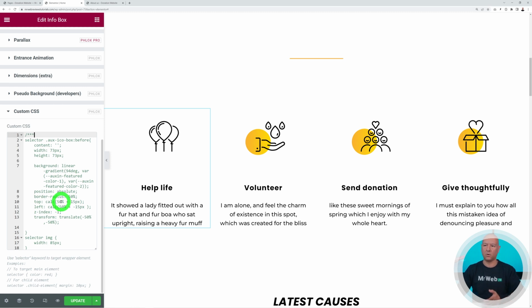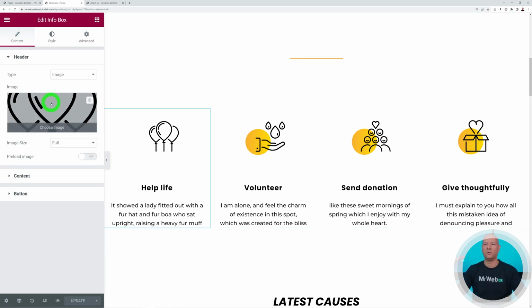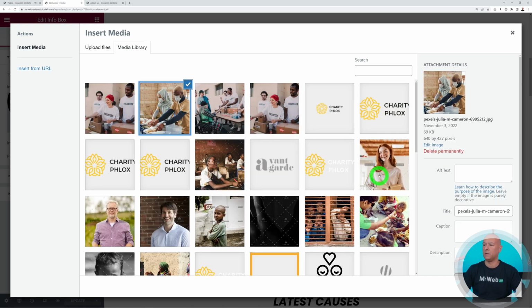You commented out the CSS code basically, okay, and then you can click update, and that's basically it for this one. Now you can add another image altogether. So let me show you. If you go back to content, select an image. Let's say you were to select this one here, or perhaps this lady, or whichever image you want. Okay, let's add this one, for instance.